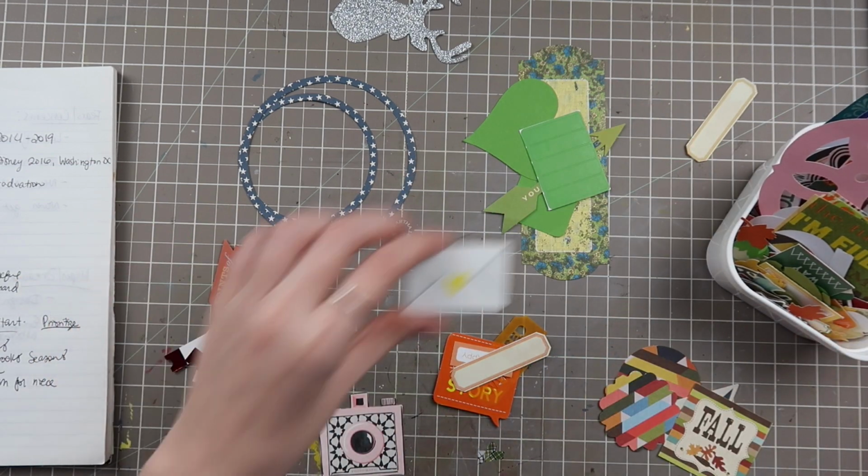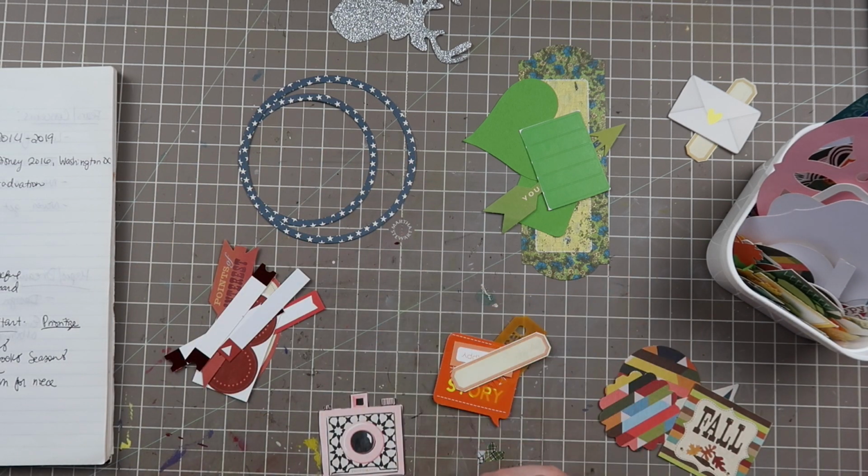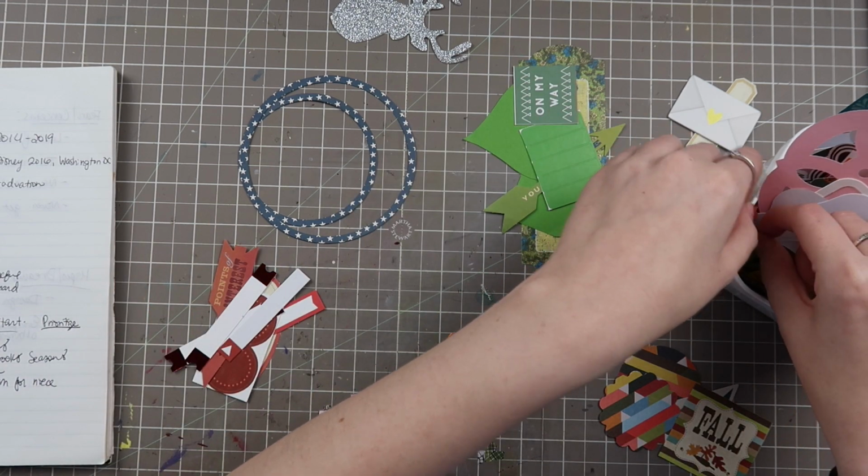And I want you guys to know that you don't have to do it the way I do it. There's tons of other ways to do it out there, so just remember that. It's your destiny, it's your scrapbook.